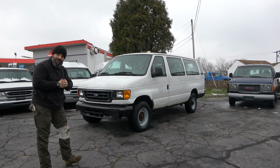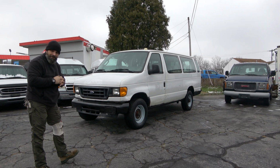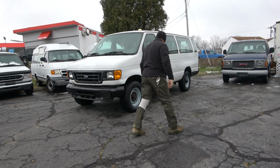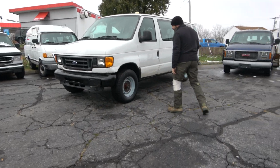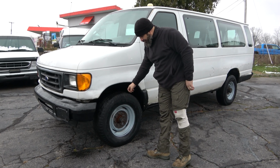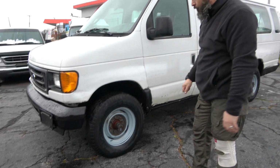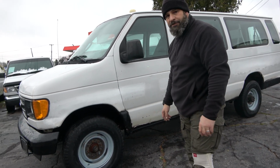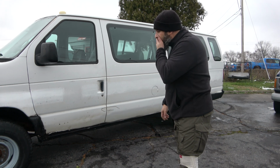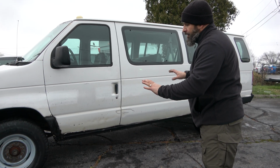The van runs great. We're gonna go walk around and then we'll go on the interior and the engine compartment. Let's start with this side here. The tires on the front are about 60%, but whoever buys this van needs to put new tires. These tires make a humming noise when you go down the road, but it drives straight, stops, nothing leaks. AC works, heat works.